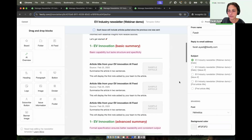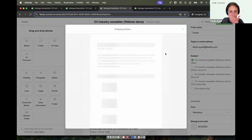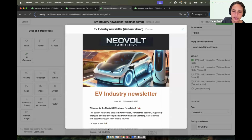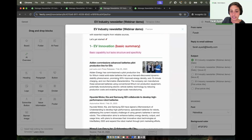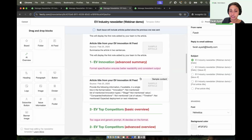And then I just click preview and can see it. So I will click preview here. So now what's going on is the AI is running across all the newsletter, because not only what I did, but there are many other AI blocks. And you can see now I have my summary for the articles. Easy. But let's say that I would like to have something more sophisticated, the same that I was showing, like extracting data and formatting in specific format.